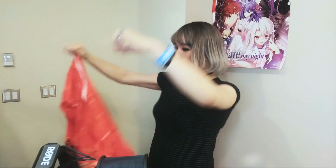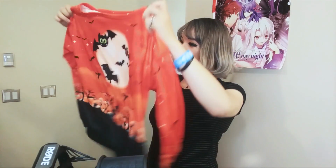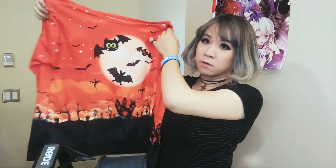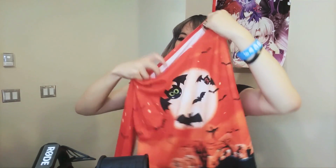Okay, moving on to an actual outfit now, sort of. Half an outfit. So part of the Halloween campaign, there's this sweet orange shirt with bats on it. And that bat's kind of round, so it could be shaped like a pumpkin. It's a very wide open neck though, so you could go for off the shoulder kind of looks with this thing, or just go for a low scoop neck.